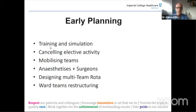We designed a multi-team rota, and we started also to restructure the teams in the ward. So intensive care deployed all the anaesthetists and the surgeons, and the ward teams deployed all the subspecialties. So basically it was a one medical rota having cardiologists, endocrinologists, everyone in one acute medical rota, supported by a parallel respiratory physician rota, because I'm sure you all agree the crucial role of respiratory physicians in such crisis. We thought that intensive care will be busier, but we actually saw that our colleagues in medicine have had to deal with much more than we anticipated.